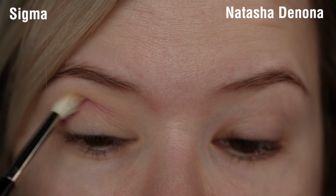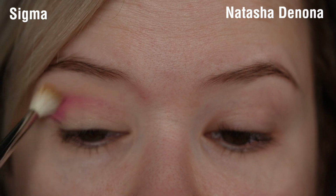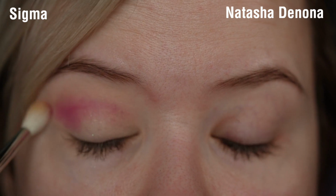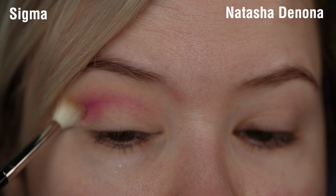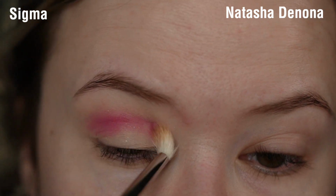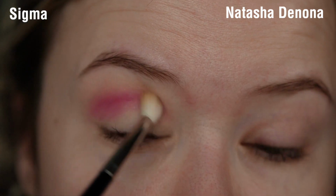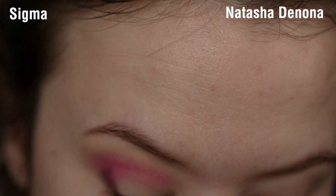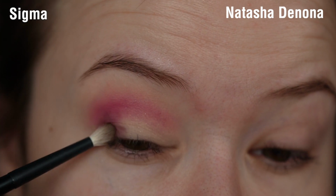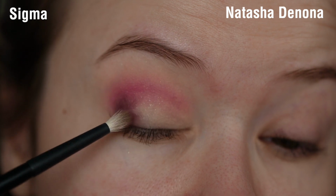That being said, both of these do have full opacity on the lid, but they also have their own undertone. So the undertone of Sigma does tend to alter the way that the mattes are on the lid versus the Natasha Denona. I find that this one is not fully neutral, but I think it's the closest to being neutral, so I don't really notice my eyeshadows looking too different on top of this one. That being said, if you want to do super colorful, bright looks, especially with pastels, then you might have a little bit of a tonal shift, especially with the Sigma primer.